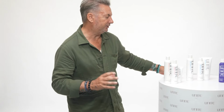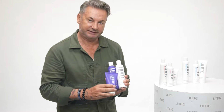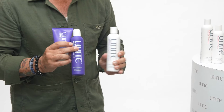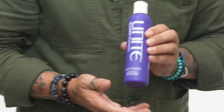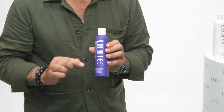Finally, we're going to look at the blonder section. We have the blonder shampoo, the daily conditioner, and the blonder fix. Now, the blonder shampoo is very unique. I'll have to look at this one separately. It has a great fragrance, and when you open up the shampoo, you'll notice it's the same color as the bottle.